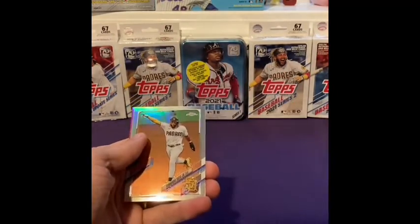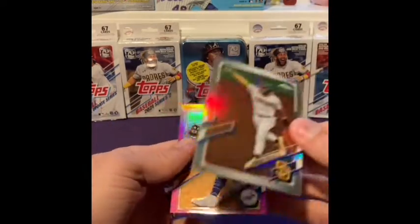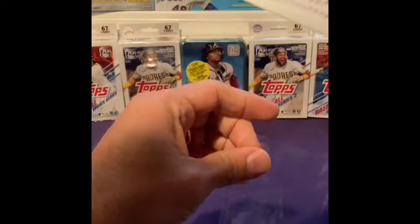Schwarber. Any Tatis is a good Tatis. That's a good Tatis. And Max Muncy. Way off center. Is this a refractor? I think it's a refractor. That's a nice one. It is a refractor. It's a refractor of Tatis.